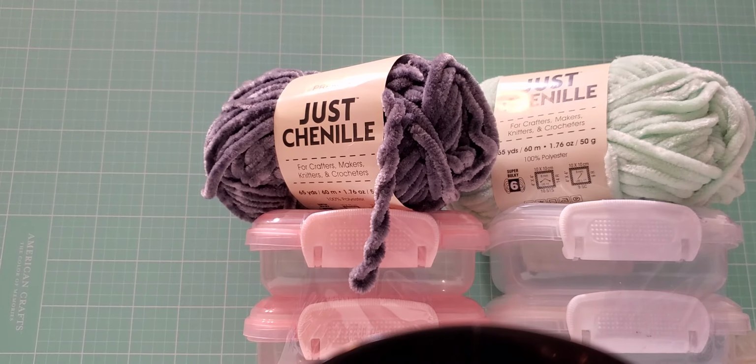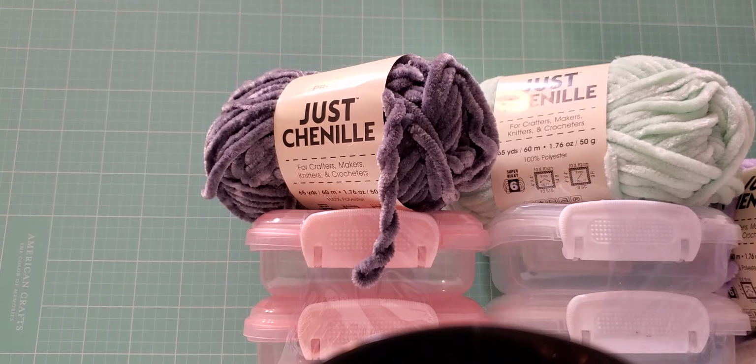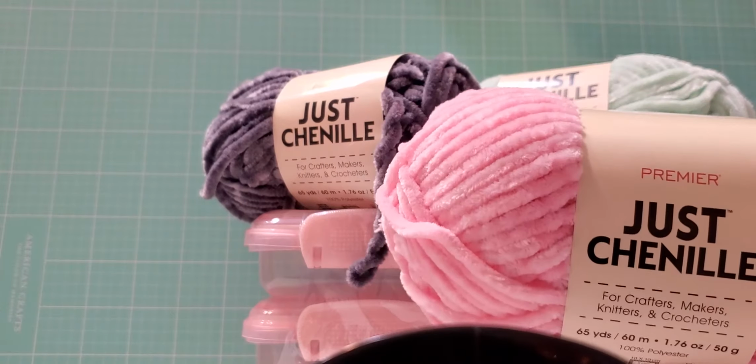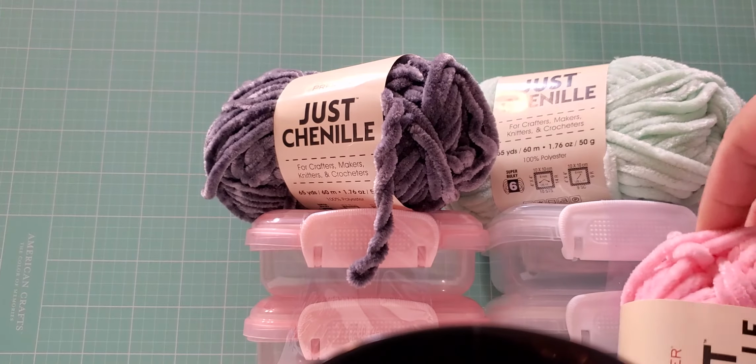And then I found the purple. Now I'm kicking myself. I should have got two. Even though there's a lot on there, it's like 65 yards. I know I'll go through that in no time at all. There's the other one. And then there is the pink one. So, really pretty colors. I'm glad that I finally found it.